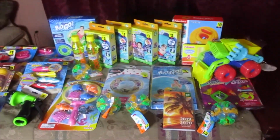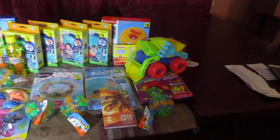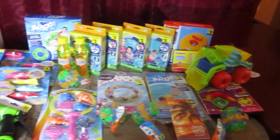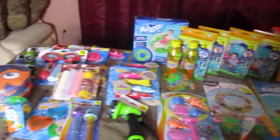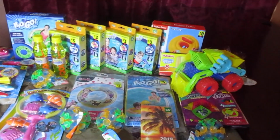I want to show you guys a haul that I did at Dollar General today. Everything that I purchased on this table was 90% off. So I had a total bill of $7.63. So I think I did pretty good.